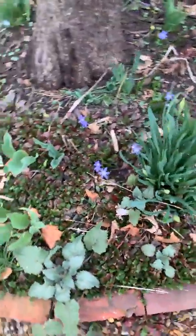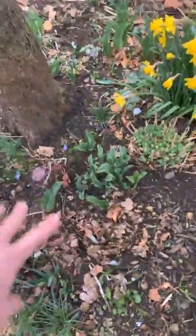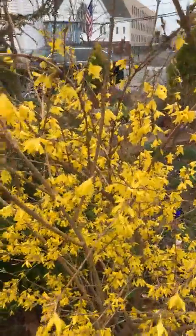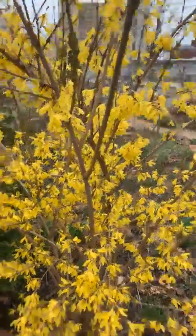More of the pretty Chinodoxa there. We got some ground orchids in here, and there's some back over there as well, which will be forthcoming. Really excited about the forsythia. It's one of the first ones to bloom, and it's just so pretty.